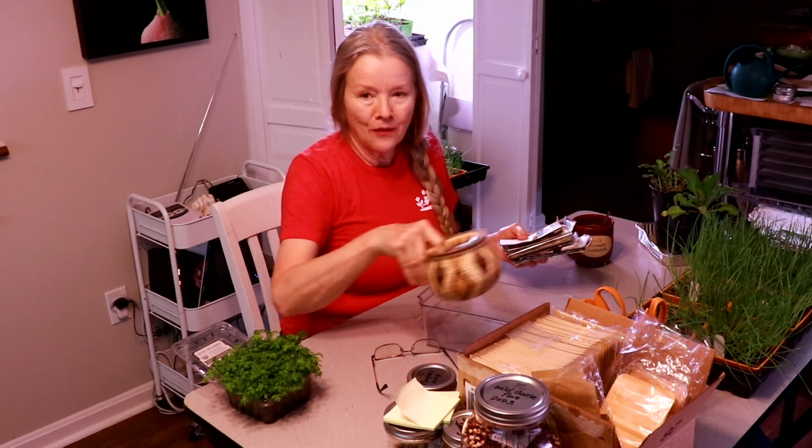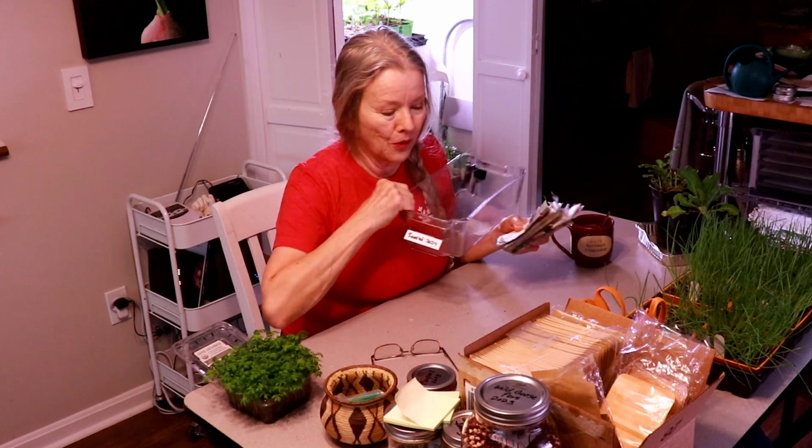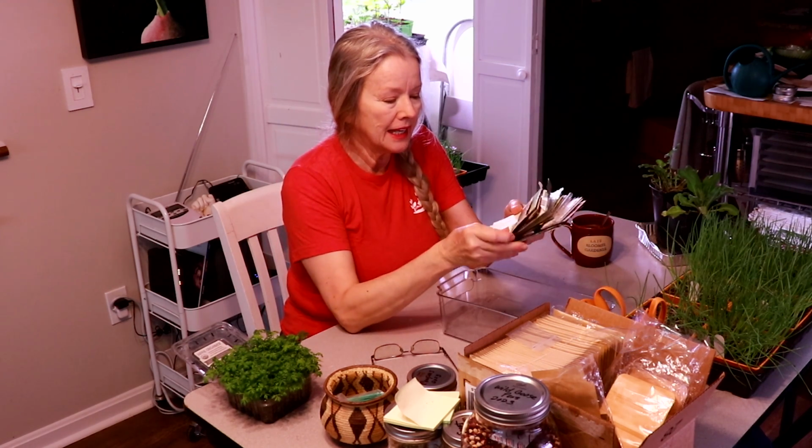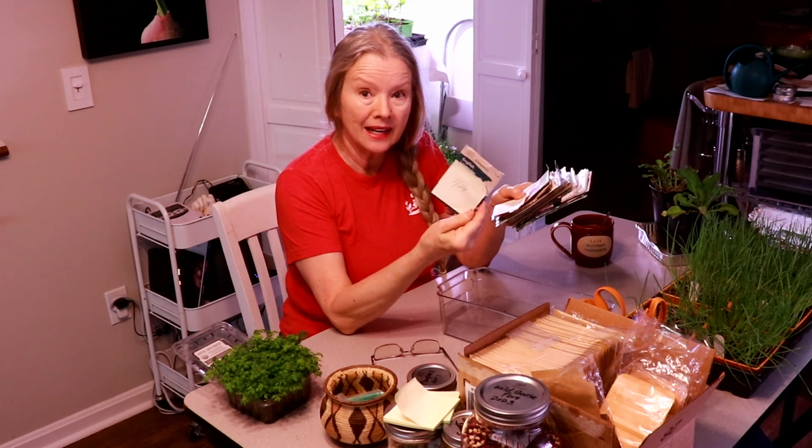But anyway, this year I finally, I always have these piles everywhere. I'm going, what's the status of this pile? What's the status of that pile? But this year I decided to just have one little bin. It says Seeded 2024. And as I put seeds in, I just put a little post-it note on here for when I actually seeded it.